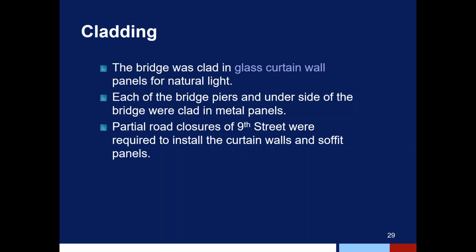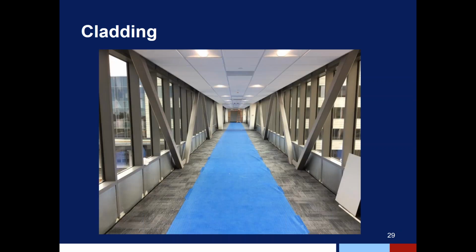The sides of the bridge were clad in glass curtain wall panels. Make note of that. The curtain wall panels are supported vertically and laterally from the bottom chord of the truss and laterally only from the top chord. This support condition allows for the truss to deflect while not stressing the curtain wall panel itself. The glass also allows for natural light in the bridge, but was selected to match the design of the new MOB. And just in case you're wondering, that blue strip is a plastic protection for the carpeting and not actually a feature of the bridge, although it's nicely lined up there.